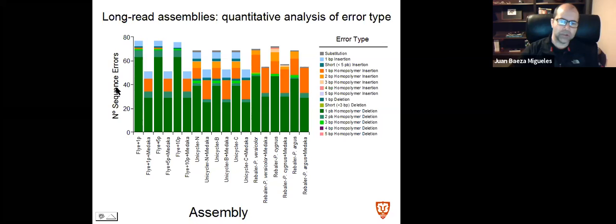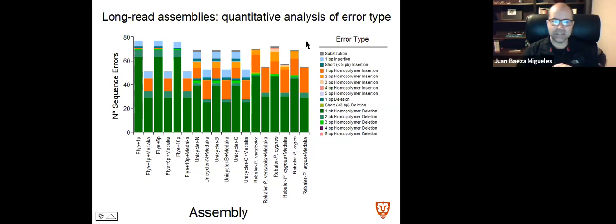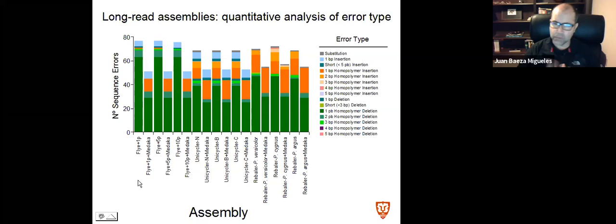That's the orange color that we see here. And the other types of errors were not that common. So again, very common errors are homopolymer deletions or insertions on the one hand. And the other piece of information that you can extract here is obvious when you compare bars side by side: high, low, high, low, high, low, and that pattern repeats. And that's the effect of Medaka, of extra polishing with Medaka that I was mentioning.